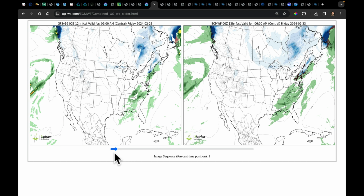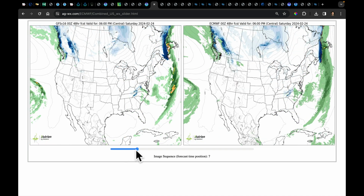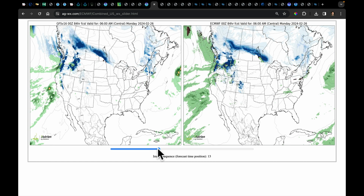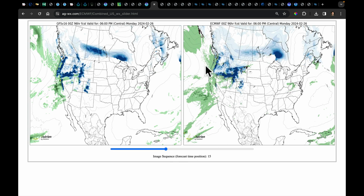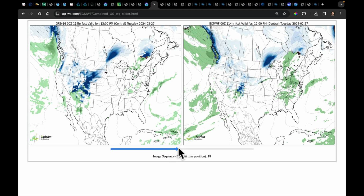GFS left, European right. Now, when you watch this, you're going to go, Eric, I don't see this highly amplified system with all the support you keep mentioning. So here we are playing through Saturday, getting into Sunday. There's that second wave that moves over Ontario and Quebec, and then here. This is on Sunday evening where this is coming into British Columbia and the Pacific Northwest. So here we are Monday morning, Monday midday, and then Monday evening. A lot of snow. I'll show you how much in a moment. This then comes out here by Tuesday morning. This is Tuesday midday and then Tuesday evening.